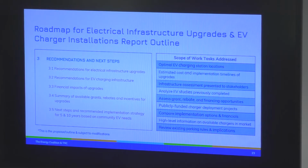So the last section of the report would be recommendations and next steps. So we'd be looking at recommendations for electrical infrastructure upgrades, recommendations for EV charging infrastructure, financial impacts of those upgrades, as well as a summary of the available grants, rebates, and incentives for EV charging installation upgrades. And then provide next steps and recommended implementation strategy for the next 5 and 10 years based on the community's EV needs. And this is very, very high level, but hopefully gives you an idea as to the Task 2, which is of course subject to change based on the committee's decision and ongoing discussions.